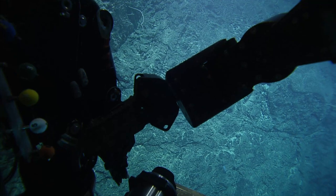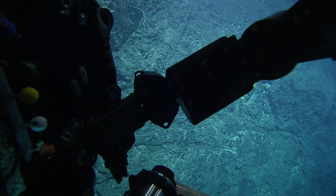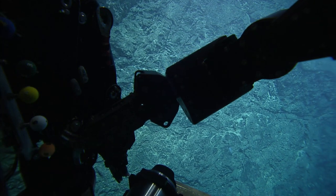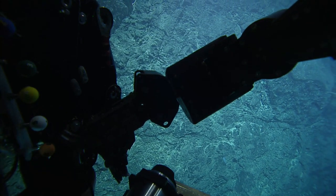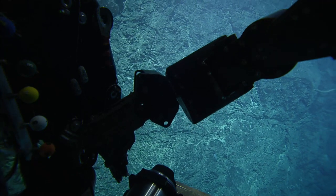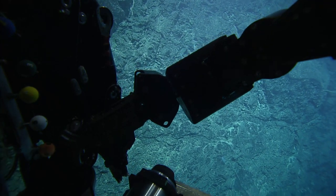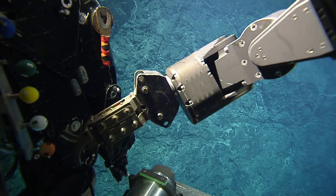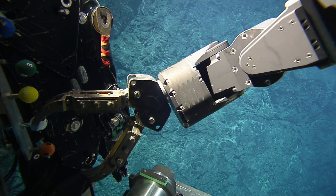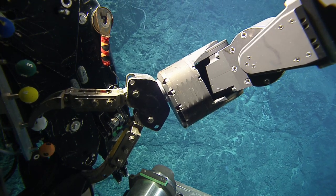Do we have the camera up for that? Yeah, I'm about to right now. Oh, is the down light on? Maybe the down light's not on. Ooh, that light's actually pretty good. Yeah, it's looking a little dark. Yeah, full. There we go. Thank you. And we got the rail in view. Yep.